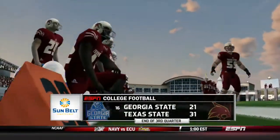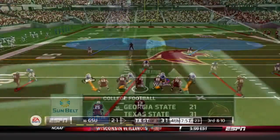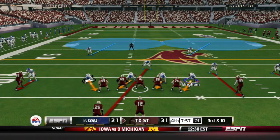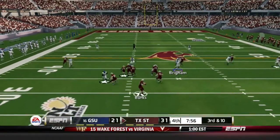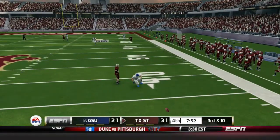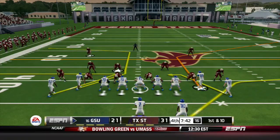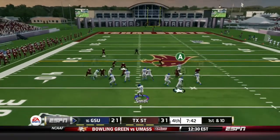Texas State. Georgia State cut the lead to 10 right before the start of the 4th quarter. Texas State with the ball to start the 4th quarter. Burks is going to dump it off to Bradley, who cannot hang on, and Texas State has to punt. Georgia State takes over here down by 10.